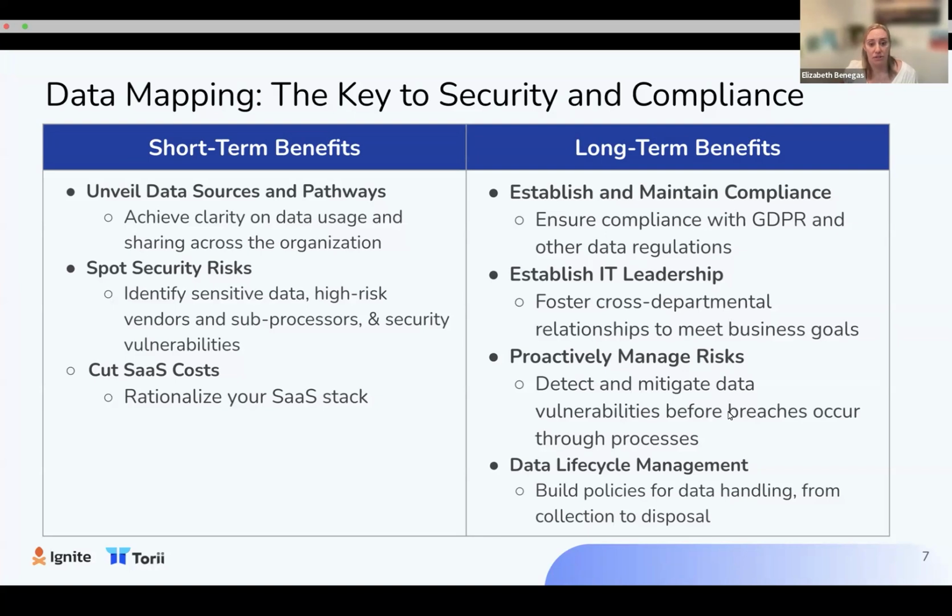A data map will also give you insight into potential security and privacy risks affecting your data. For example, one of the most important things I do in my data maps is to identify which vendors qualify as a sub-processor under GDPR, so I know that those vendors will require different standards than some other vendors.